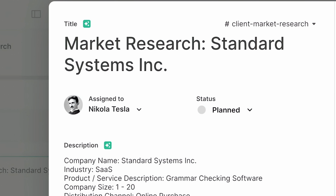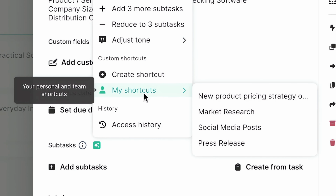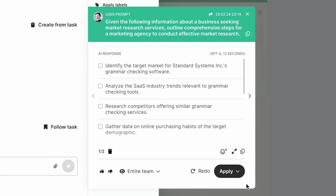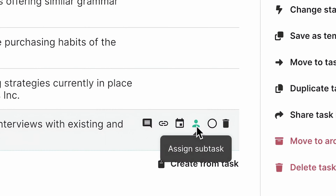Here, a task is created for market research for a SaaS company. Now this time, instead of asking the AI to output a text generation, you can create action items. Once again, a simple click, and you've got what needs to be done, step by step. Notice how the subtasks are tailored to this client's industry.